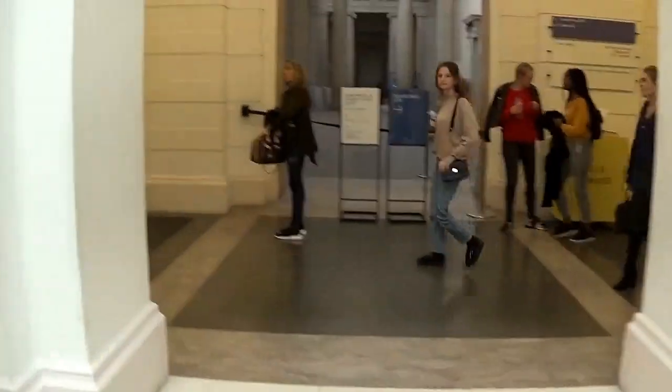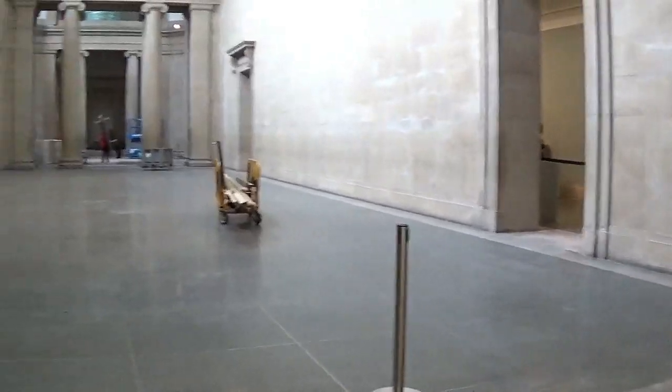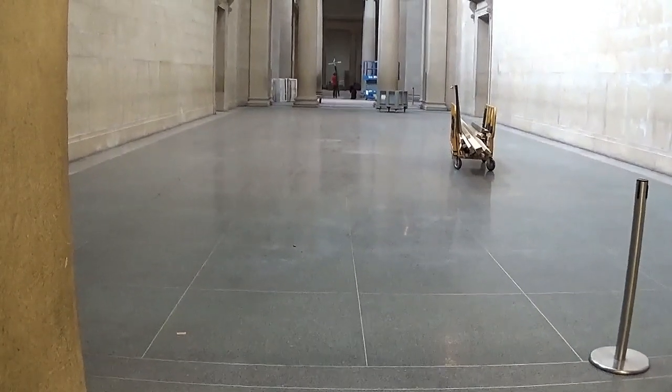See, look, they've got it all closed off because they're doing something, perhaps installing a new exhibition or something, I guess. I was going to go in this way, but there must be another way around to the galleries on that side. There has to be. They won't just close off the whole section if they're just dealing with this little bit, which presumably they are.